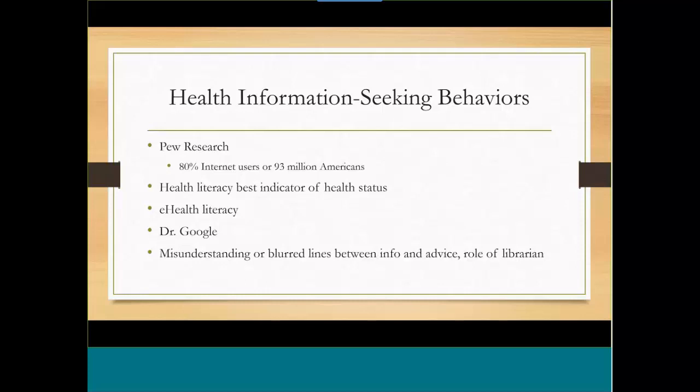So libraries have really been embracing this as an opportunity to offer a unique value to their communities and to help them gain the skills they need to find, evaluate, and use health-related information. And nearly a quarter of libraries offer classes about accessing online health and wellness information.